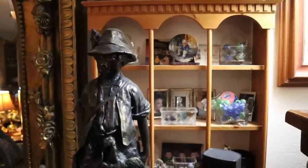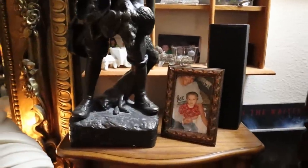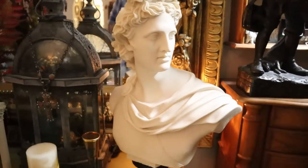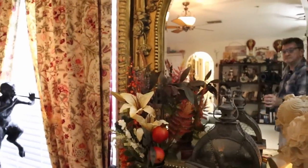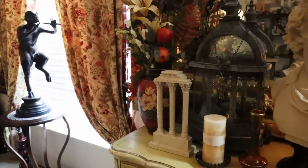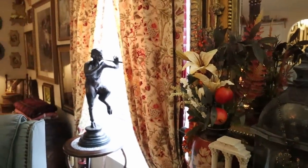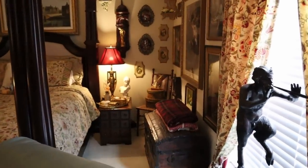And then Bavarian Hunter Boy. He's got probably a woodcock, a rabbit, and a pheasant. And here's Apollo. Just wonderful. Here is the newly made up, got rid of the Easter one finally. And my arrangement for the master bedroom with the painted fern and the pomegranate and bittersweet. Here's Pan coming around to Angela's side.